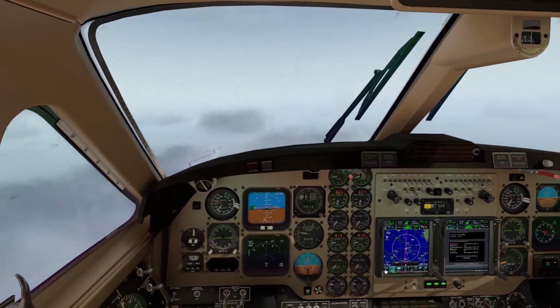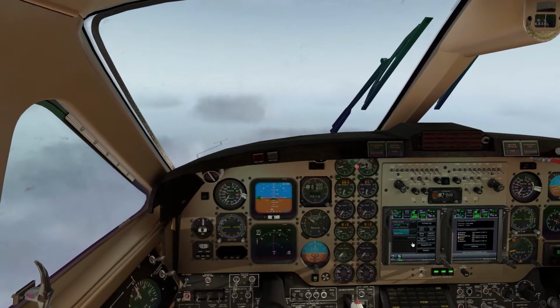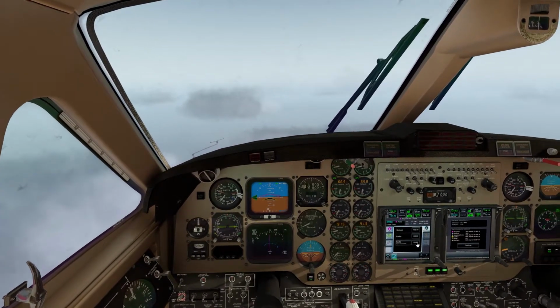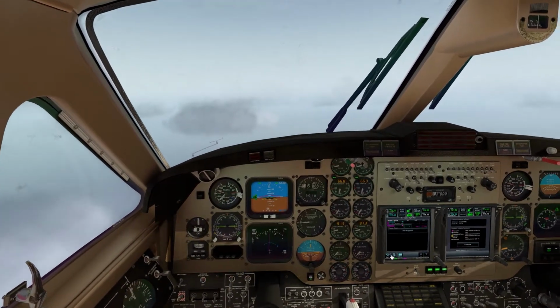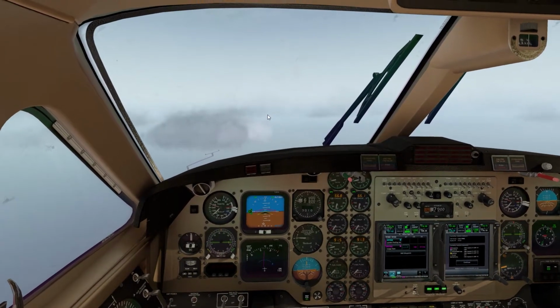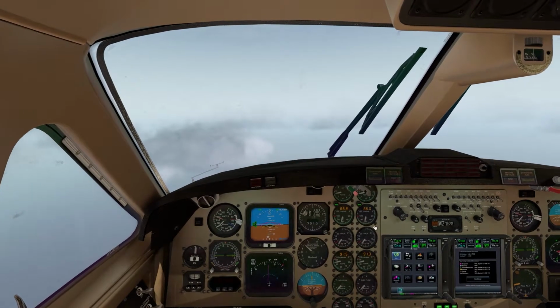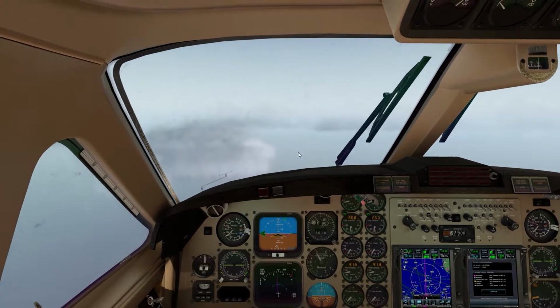Yeah, this is gonna be tough. Never plan on flying in bad weather, but I do have the Active Sky set, so this is just real world weather right now. What a change it is from Miami to down here.